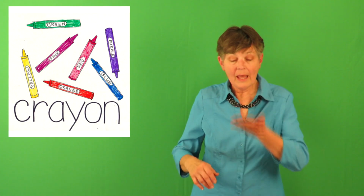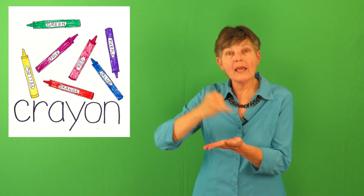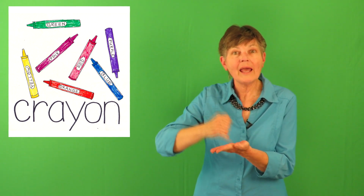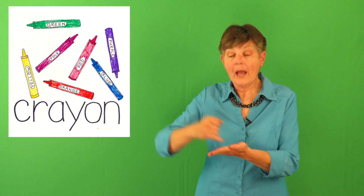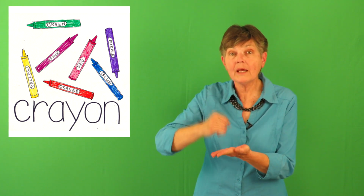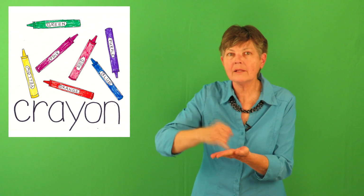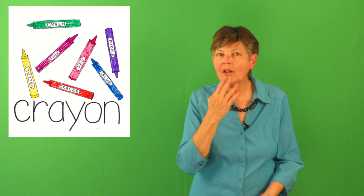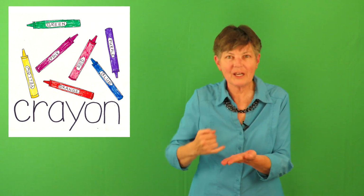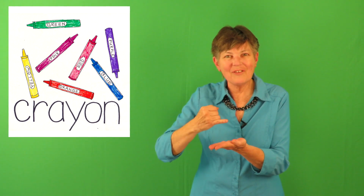Now the sign for crayon: make a flat hand here and take your little finger of your other hand, and it's like this. This is the sign for crayon. It's also the sign for coloring. Coloring. I'm going to color a picture using my crayons of all the colors. So I'm going to use all the colors of the crayons to color a picture. So it's a multiple sign for that, okay?